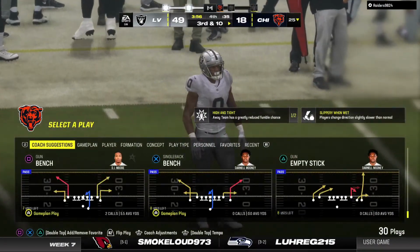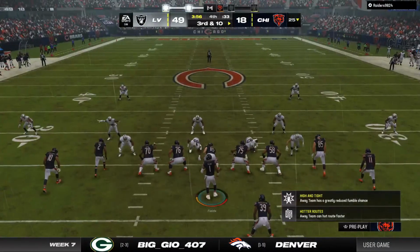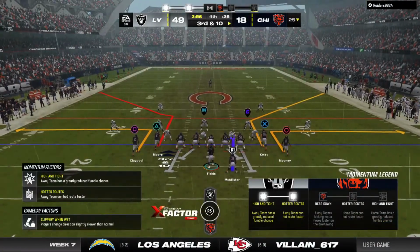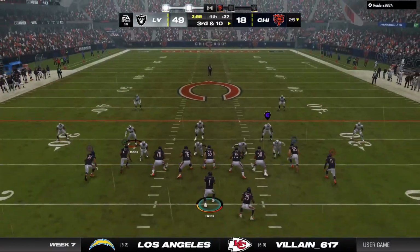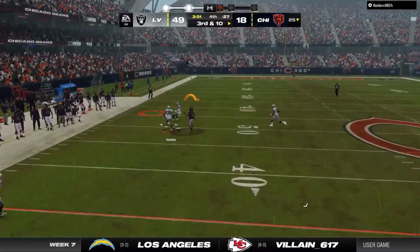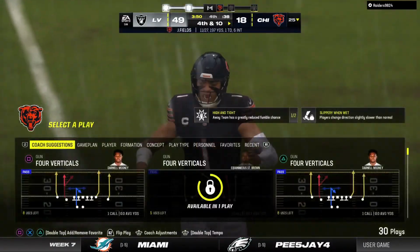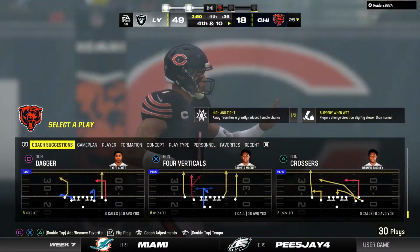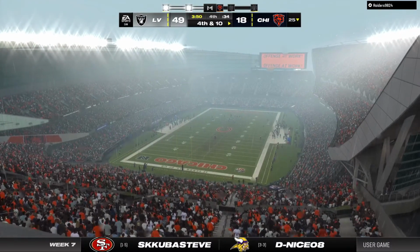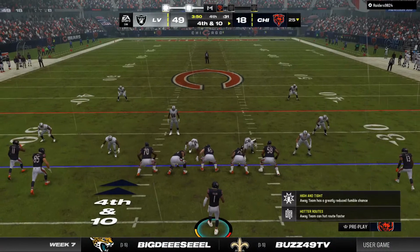Well, so far in this drive, they've done some good work. They force incompletions on first and second down, bring up 3rd and 10. That brings up the big question. Do they bring pressure, or do they play coverage on this down? Throwing on 3rd down, Fields. And too much juice. It'll be out of bounds, incomplete. Even with such a big lead late, the effort hasn't lapsed one bit. If the offense wants to score some points in this one, they're going to have to earn it. These guys are not giving up anything.